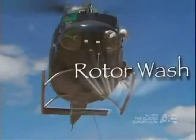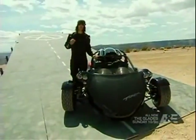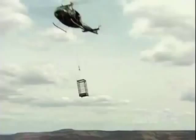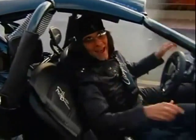Between the rotor wash, the 30 pounds of pyrotechnics, the 20 by 60 foot ramp, the T-Rex. It can do 0 to 60 in less than 4 seconds. A cage that's hovering below the helicopter more than 4,200 feet above the floor of the Grand Canyon West. The test run of the hot rod Criss will launch into the Grand Canyon. Yeah, bet you'll be there.